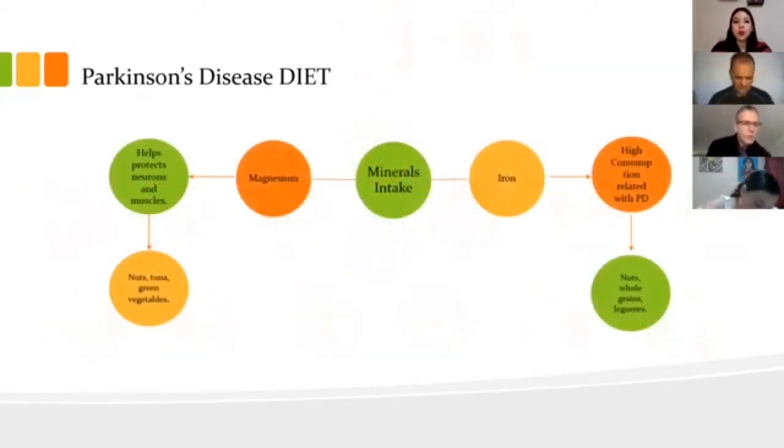Mineral intake. One of the most important minerals is iron, along with magnesium. Iron is related to Parkinson's disease when consumption is high, and we can find it in nuts, whole grains, and legumes. A lot of the studies found high consumption of iron in patients, but rarely in Mexican patients; we don't have a high consumption related.